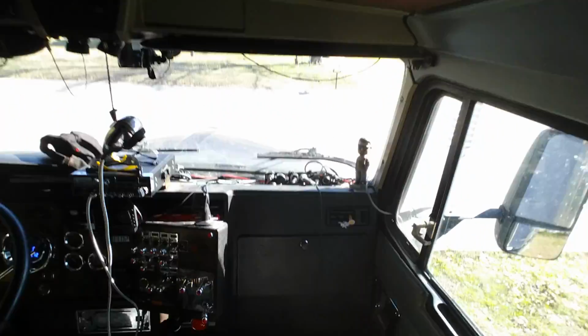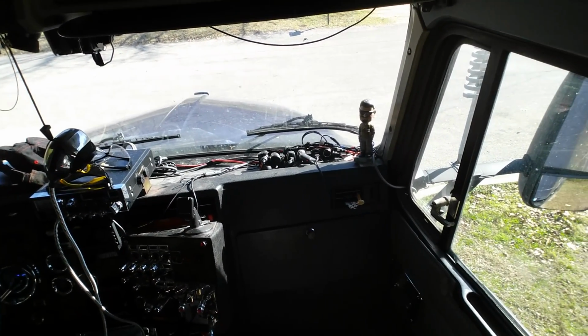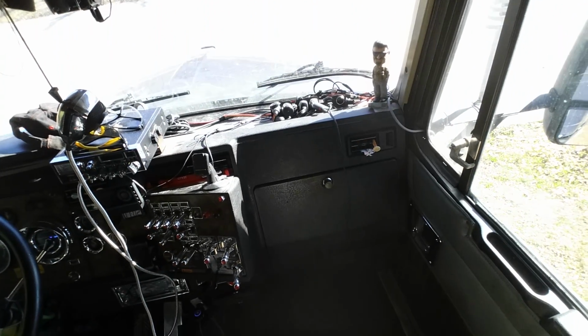Up here on the top next to Marcus, I've got several 12-volt outlets. Those are hardwired into my batteries.